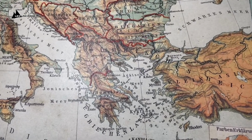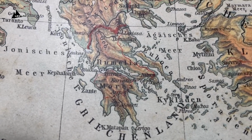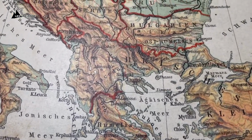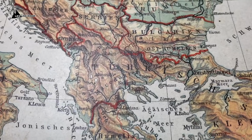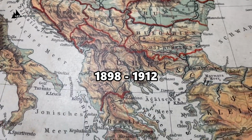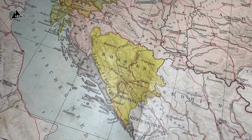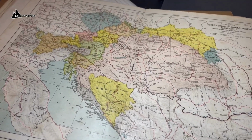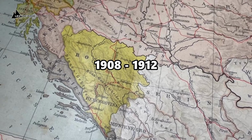But looking at this, we can narrow it even more. As I've already shown you, the weird shape of Greece means that this was all created before the Second Balkan War, which took place in 1912. So we have narrowed it down from 1914 to 1912. So now we know that it has to be created between 1898 and 1912. But let's do better. One thing that I noticed is that Bosnia is now part of the larger Austrian-Hungarian Empire, which means this must have been printed after 1908. Impressive.